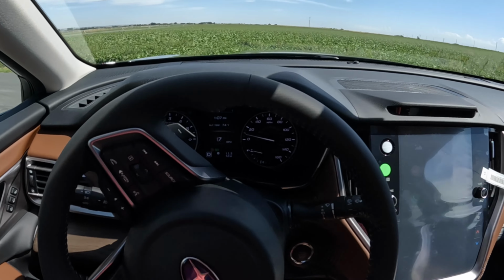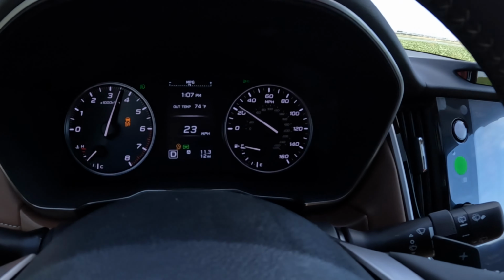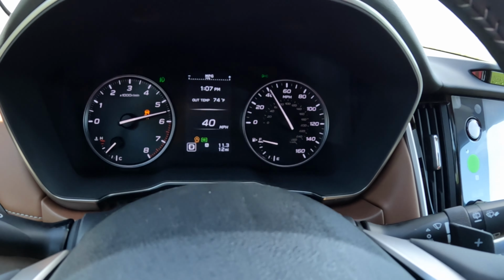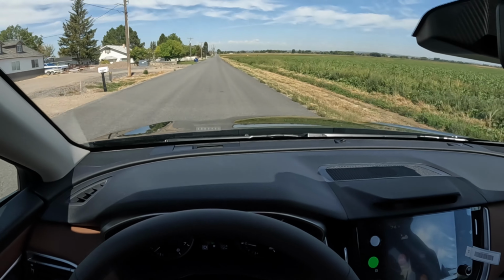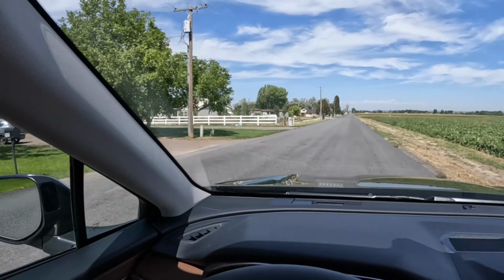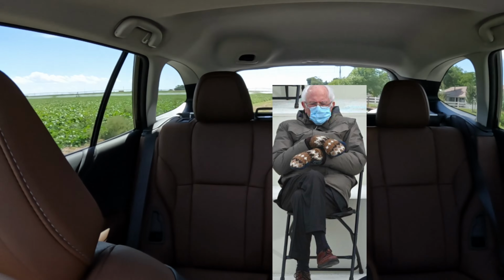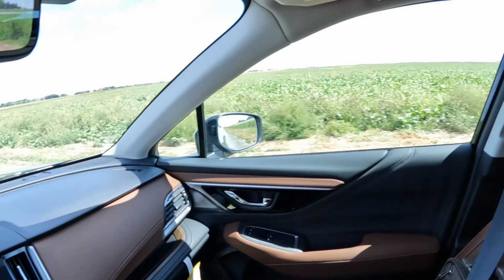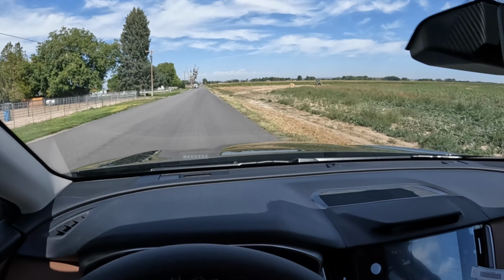Initial driving impressions of the loaded Outback Touring XT. With that turbo, they're awfully quick. And the ride just seems to get more refined every single year. Visibility is fantastic, like basically every other Subaru product that exists. You can fit full-size adults in the back seat. And with those reclining back seats, those full-size adults are going to be having a good time.